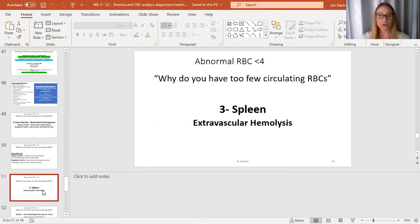Hemolysis, extravascular, intravascular.